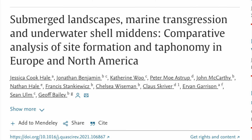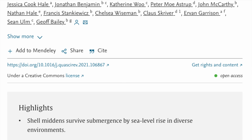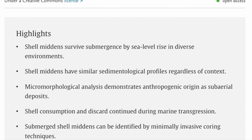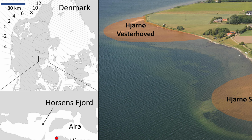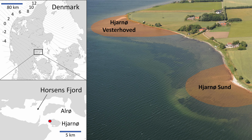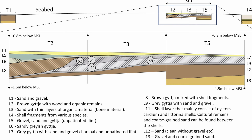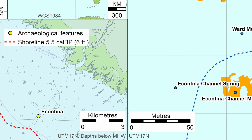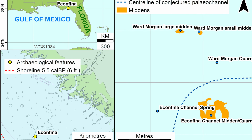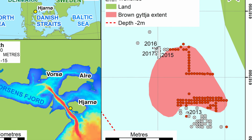In a journal article from 2021 titled Submerged Landscapes, Marine Transgression, and Underwater Shell Middens: Comparative Analysis of Site Formation and Taphonomy in Europe and North America, the authors write, "Submerged coastal landscapes are critical for addressing key questions identified as grand challenges for archaeology in the 21st century. These include responses to Quaternary climatic and sea level change, colonization of new territories and new continents, early developments in seafaring, the intensified use of coastal and marine resources, and their contribution to the development of complex foraging subsistence systems, agricultural dispersals, and monument building.